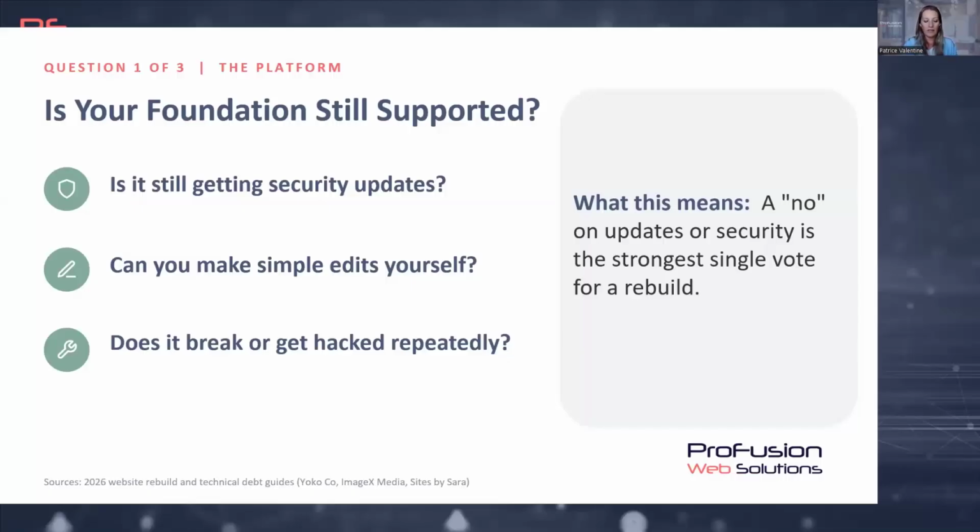What we see in these examples is a lot of people come to us with a website that was not updated. Their main core application has not been updated because if they ran an update, it would break X, Y, and Z. So if you're finding that you're running updates and it's breaking things, that is a sure signal that it might be time to do a rebuild. But those security updates are incredibly important because obviously we don't want any vulnerabilities in our websites.